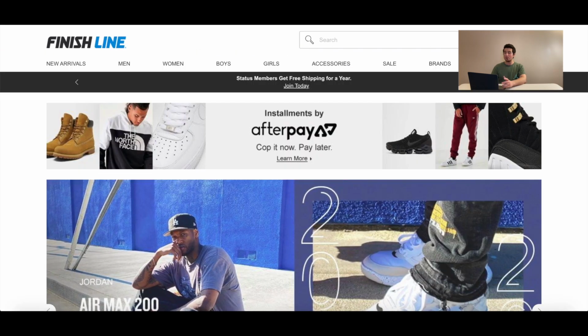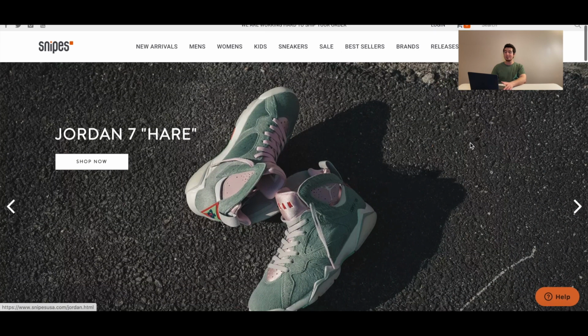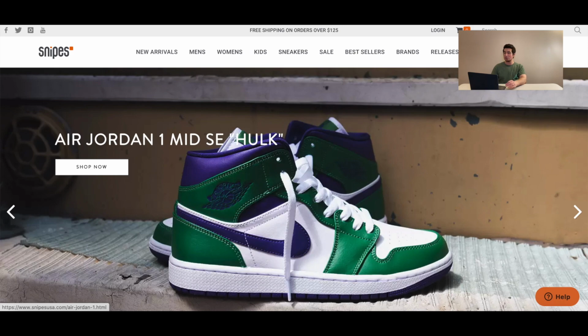just pair it with everything I'm talking about here. Do the same thing for Finish Line, try on the Sneakers app, and one of these is bound to hit. There's a lot of these Jordan 5s out there, and if you just kind of pay attention, are on the pages at the right times, you'll have a very, very good shot at picking them up.